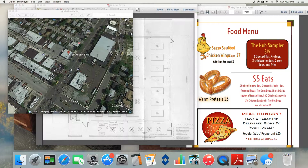Okay, so at a high level, here is the Hub Billiard Club. We have it located at 4060 Austin Boulevard. It's about 5,500 square feet each floor. There are two floors, so we've got about 11,000 square feet altogether. I'm going to talk just about the first floor in this video.